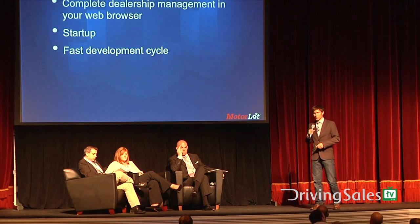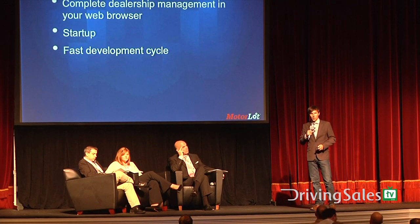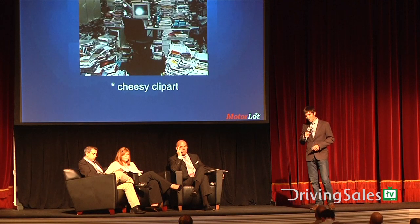So there tends to be more buzz and innovation on the social media apps and pricing tool side, but we wanted to focus on something closer to home, something fundamental for every dealer. Paperwork. This is the most cheesy clip art I could find. I hope none of your offices look like this.